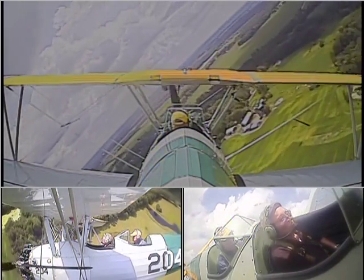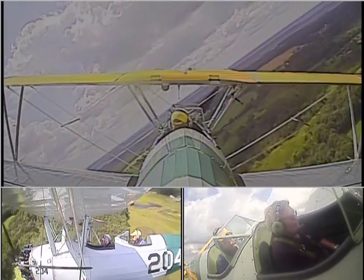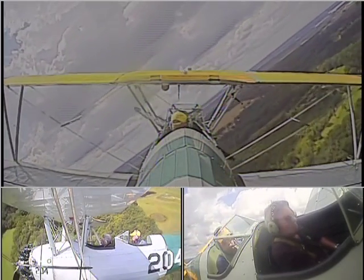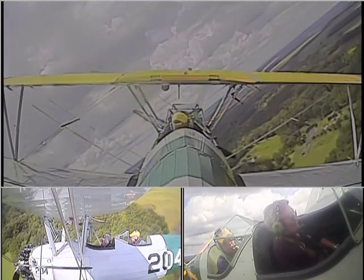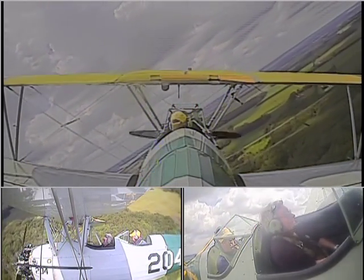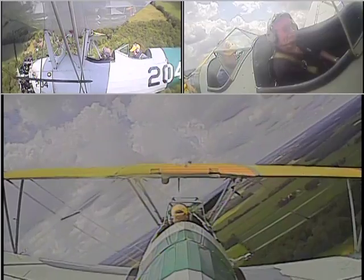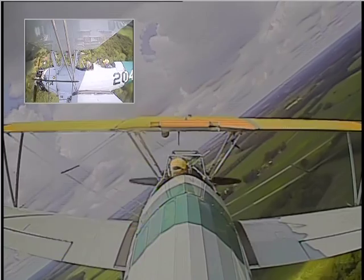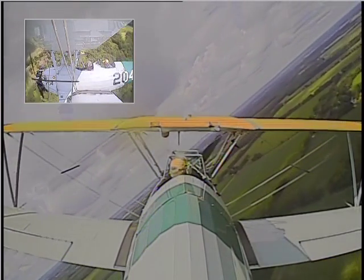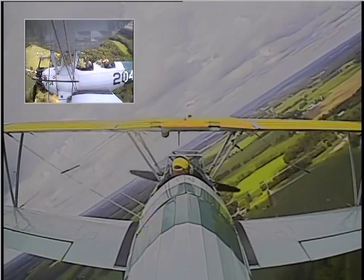Big steep turn. We're going 110 miles an hour, 115 going downhill. Nice. Now, did you like the Lazy 8? Okay, let's go back to the airport. Yeah, let's go back up a little higher. We can do another Lazy 8.